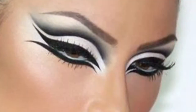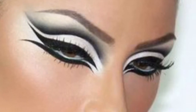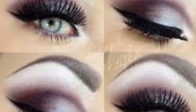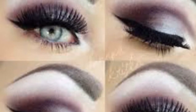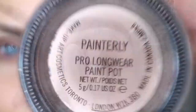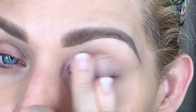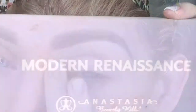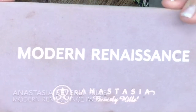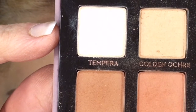These super dramatic, very exotic eyes are my personal favorite trend happening in makeup right now, but they're very challenging to recreate, and they're also not terribly practical for most people for most occasions. I'm going to be showing a modified version. I'm starting with Painterly Paint Pot, and this is going to go all over from lash to brow as my primer. Now I'm going to be using the Modern Renaissance palette from Anastasia as my primary shades for the look.